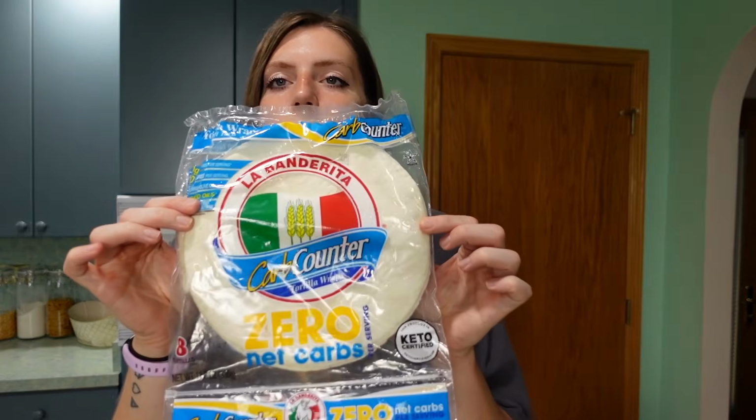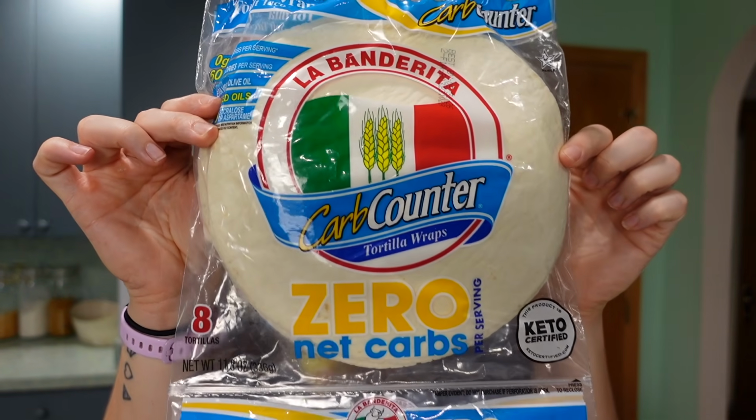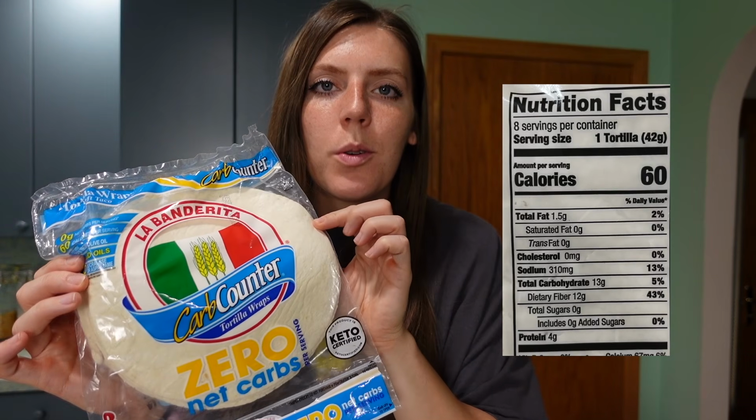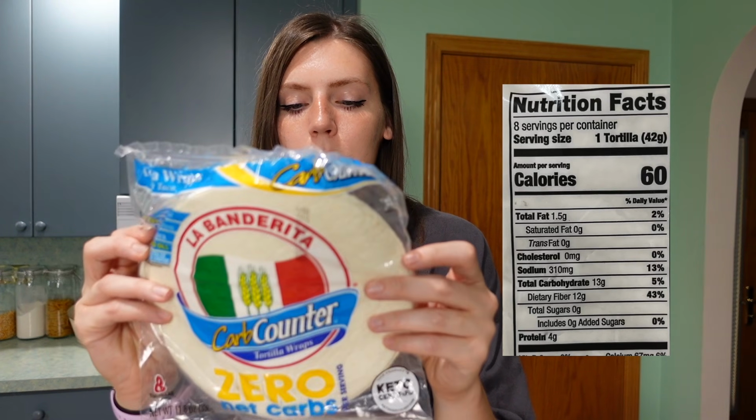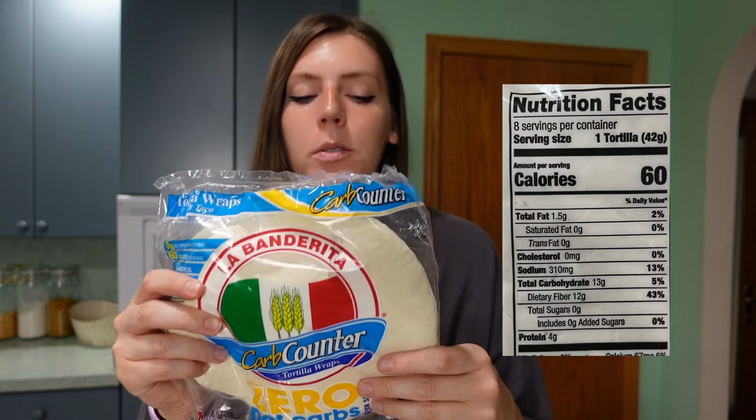Okay, some pantry items. So first up, we needed some La Banderita low carb tortillas. These are 1 point for 1 tortilla, 60 calories, 1.5 grams of fat. They've got 13 carbs, 12 grams of fiber, and 4 grams of protein in that serving.